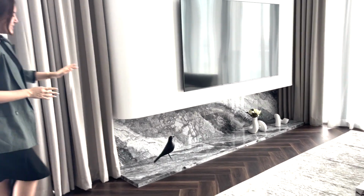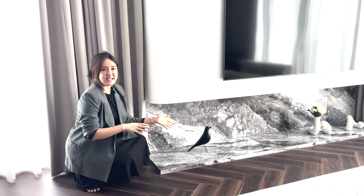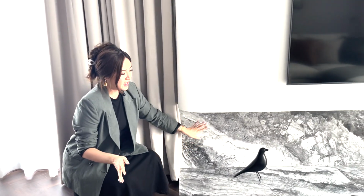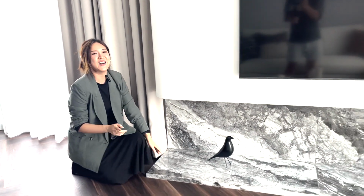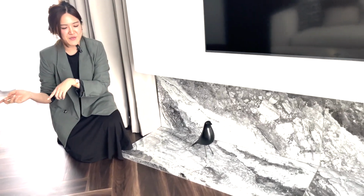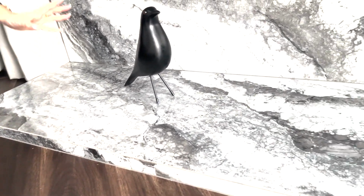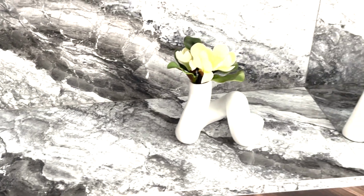Okay, so you can see the bottom part, right? For this L part, we make it like an open area instead of building carpentry works. And this you might find very familiar later because we use these tiles for the other area too. My client really loves these tiles, the variation patterns of it. This is actually a porcelain tile.